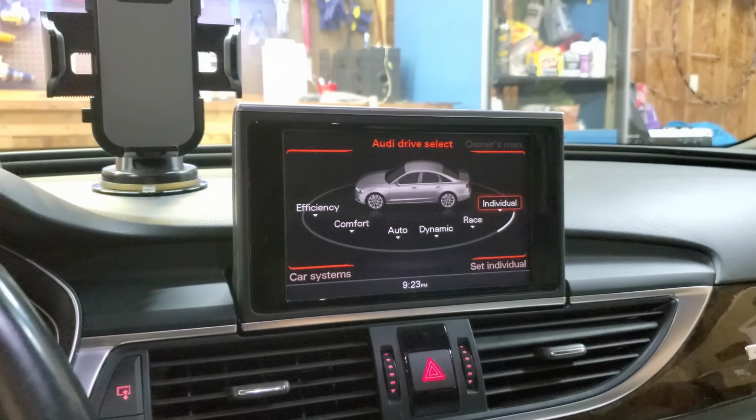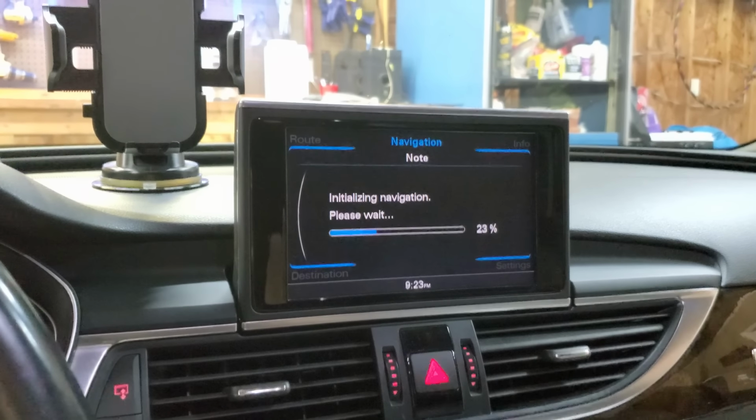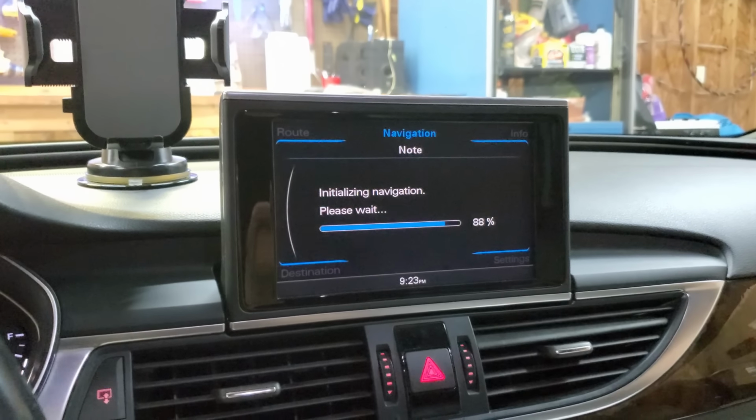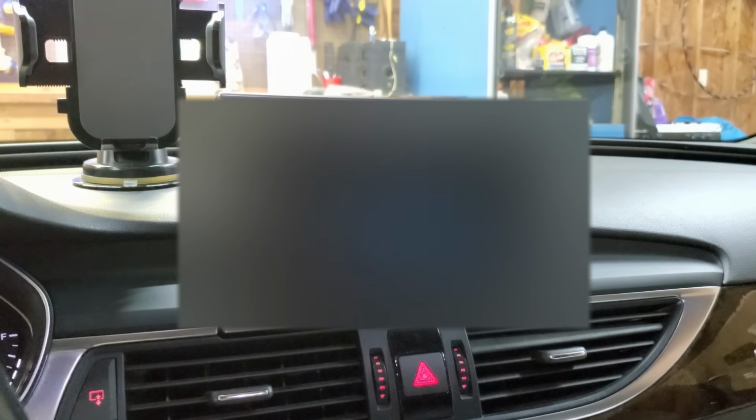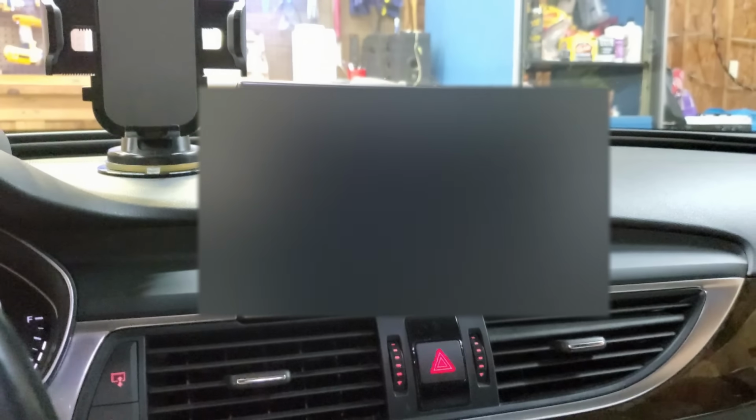Okay, just finished rebooting. We're all back. We can see that it's initializing the navigation after we just did that. So let's see. And there we go. Everything is working perfectly.